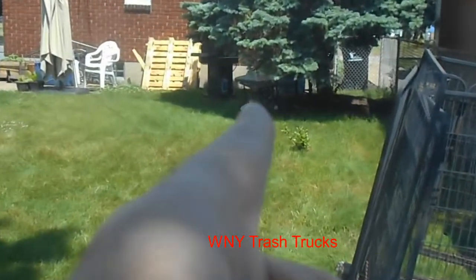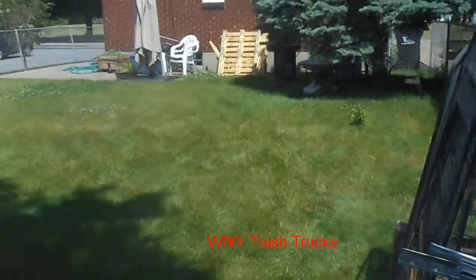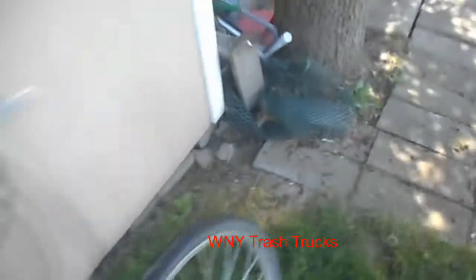Under the table, there's an old gazebo that needs to go. And then, not my light poster.